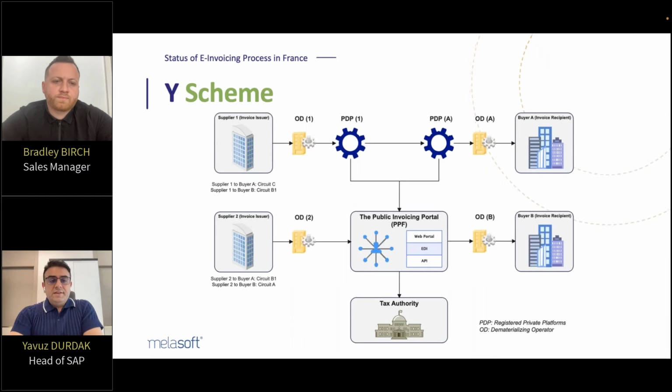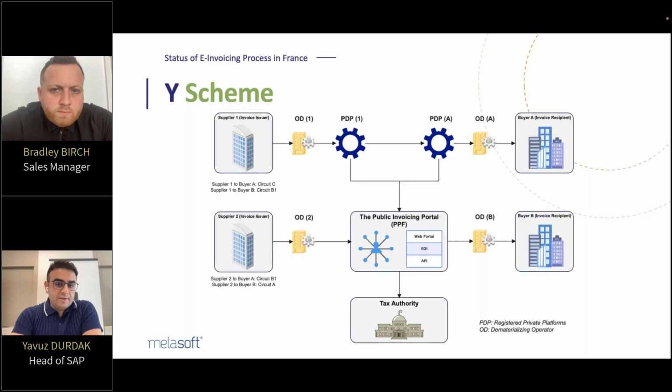In this slide, you'll see the alternative cases in the Y scheme. As we said, some of the companies may prefer public invoicing portals, or some of the companies can prefer the registered private platforms. So whichever case is selected, the Y scheme provides a seamless integration between the parties. For instance, in this scheme, you can see the supplier 1 takes services from PDP1, private service operator, registered private platform PDP1, and buyer D gets services from the public invoicing portal.